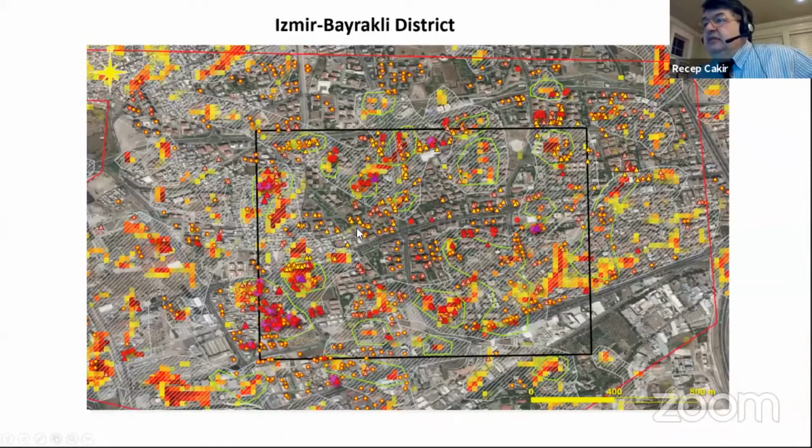These are actually light damage reports that came out. The yellow stars and yellow triangles show light damage, and the pink ones show moderately damaged buildings. The purple and red ones are highly damaged and collapsed buildings.